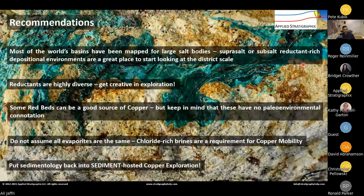So if I were to teach a course, in a place like the School of Mines, and I was teaching folks how to go look for sediment-hosted copper deposits, I think the first place to start would be to look for basins that have large volumes of evaporites. And I keep saying evaporites because that's in the literature. I should be more specific when it comes to that too. Not all evaporites are the same.